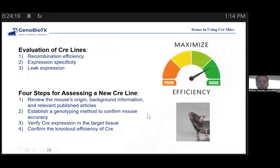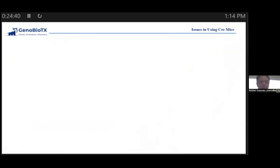The Cre lines need to be evaluated for recombination efficiency, expression specificity, and leakiness of the expression. There are several steps to assess the new Cre line that you want to use in your work, and we will discuss those steps in more detail.